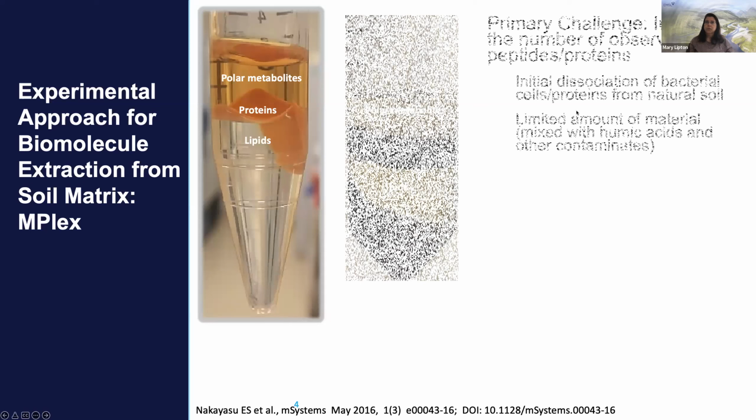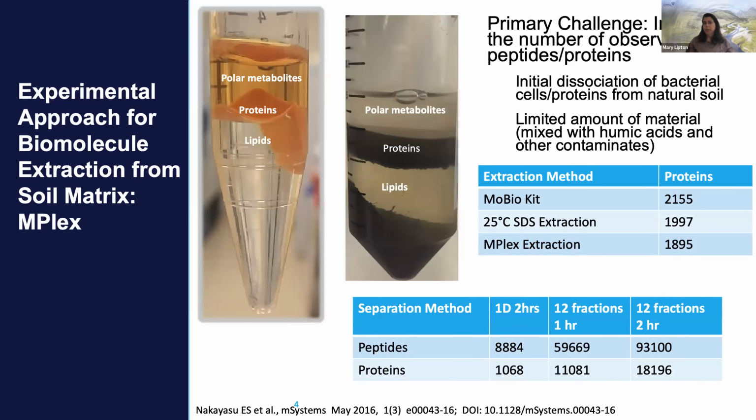So going back to why we want to do fractionation: if you look at the sample I'm showing here, with a one-dimensional run with a 2-hour separation and no fractionation, we got 8,884 peptides, which corresponded to about 1,000 proteins. If we do 12 fractions in our high pH fractionation and run them for 1-hour separations, you get about 60,000 peptides and 11,000 proteins.